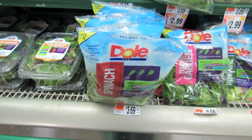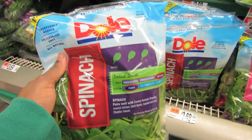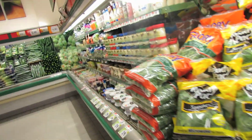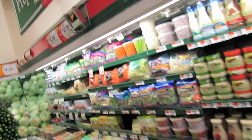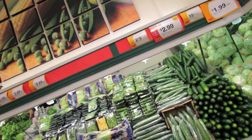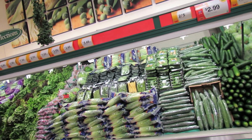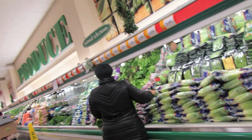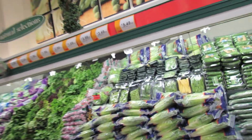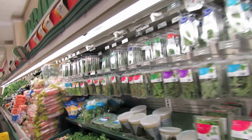I'm gonna pick up another spinach just because I know that I'm gonna need this for eating today, not just smoothies. Part of the detox is I can't have any meats today, well this week. So for me, I don't eat meat already as it is, but I do eat seafood and I can't have any seafood. So I'm gonna be having a lot of greens, and I'm also gonna have a lot of beans.